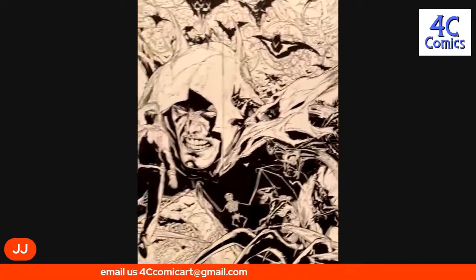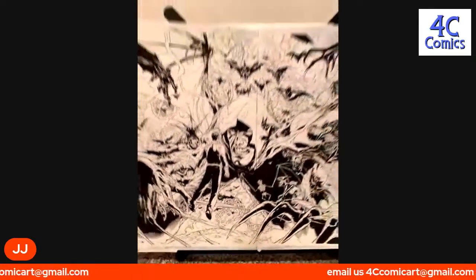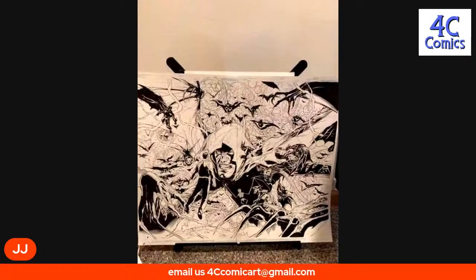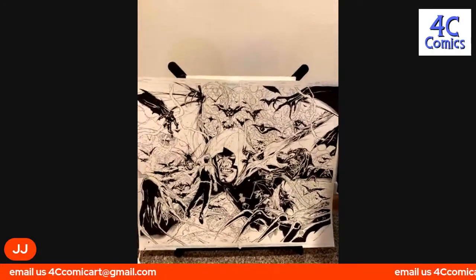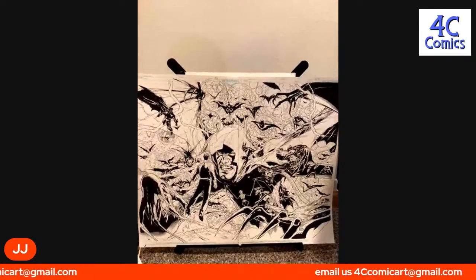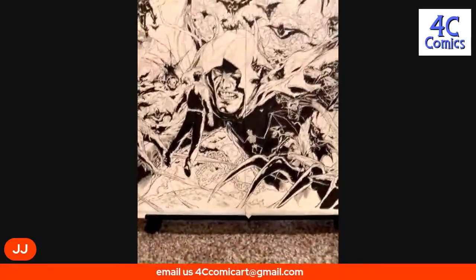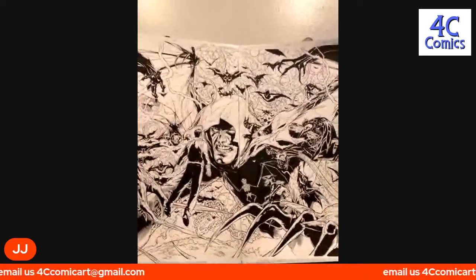This is number 22 for $2000, and we can work out time payments if anybody is interested. This is a fantastic piece. A lot going on there. It is cool. It is an incredible one. If anybody knows what that's exactly from, off the top of their head, I know I'm supposed to be like the expert, right?